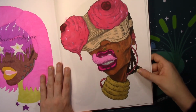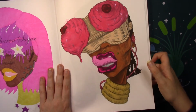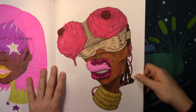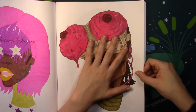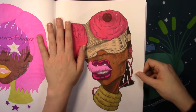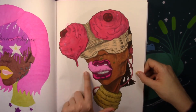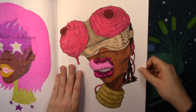This is Sharon Sugar. She's 29, lives on the ice cream planet, and has a lot of dogs. We could get along then because I love dogs. But I also love how this page turned out. Probably my second favorite page. She's wearing these goggles that have icing on them. They're like huge cupcakes. This is what I made them. She's got on her tongue, it looks like icing also. Like it's slimy. It's a weird character design, but I just love it.